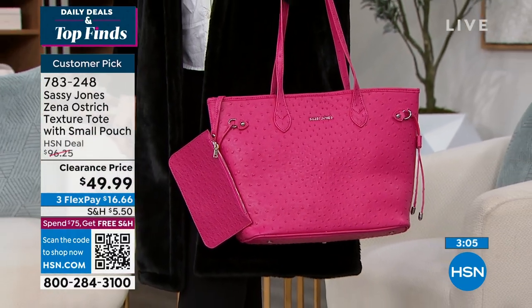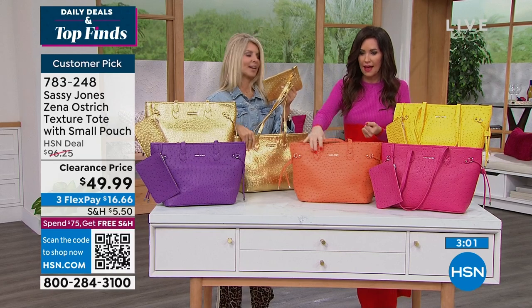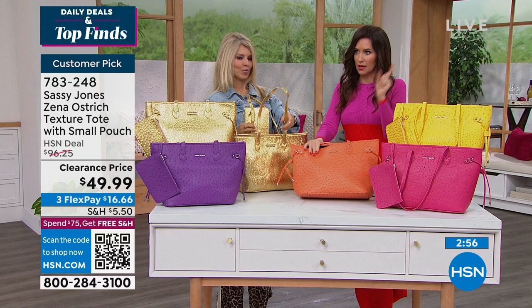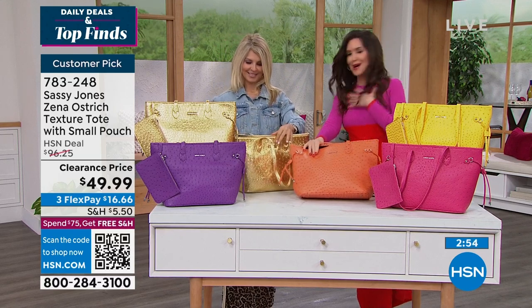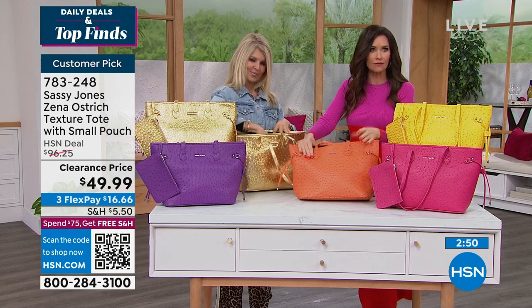Oh, my goodness. It has the feel of that really good quality leather, but you get to have fun with it. It's not like, oh, I spent $3,000 on my bag. I'm getting one bag. I don't spend that much money on bags anyway, but some people do. But why? You don't have to.